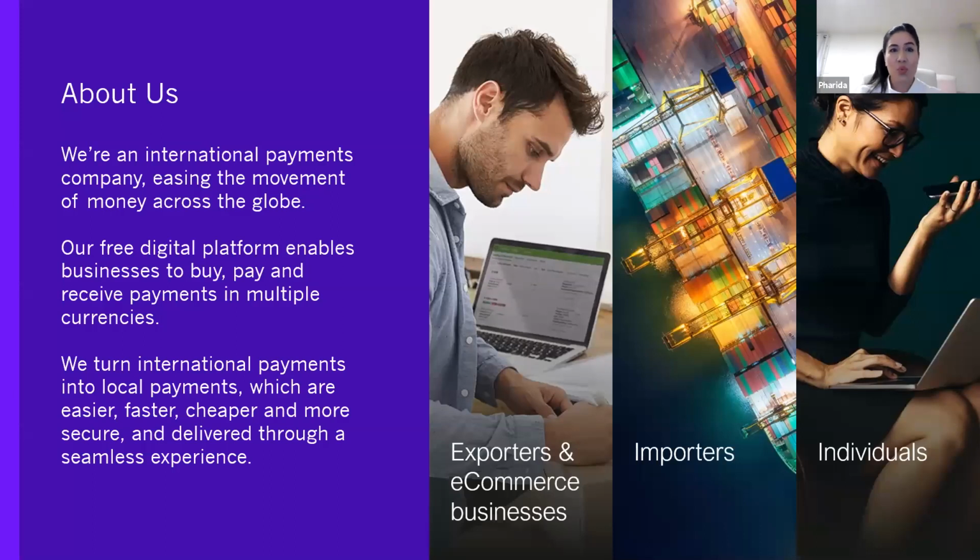Now, many of you know who WorldFirst are, but this is a snapshot of who we are and who we support. We help exporters, importers, individuals, and e-commerce businesses, pretty much anyone who needs to ever make a payment or receive money from overseas. So for individuals, you could be sending money to family and friends, paying for your holidays, hotels, hopefully soon, next year maybe. Or you might be receiving an inheritance from overseas. You've purchased a property overseas, not just business transactions.